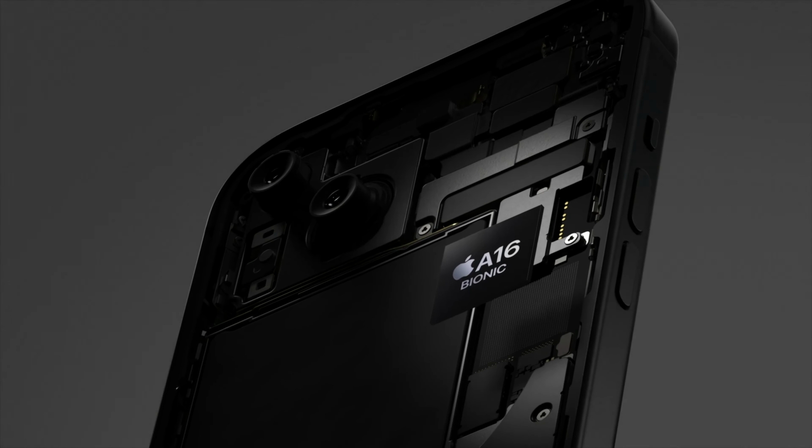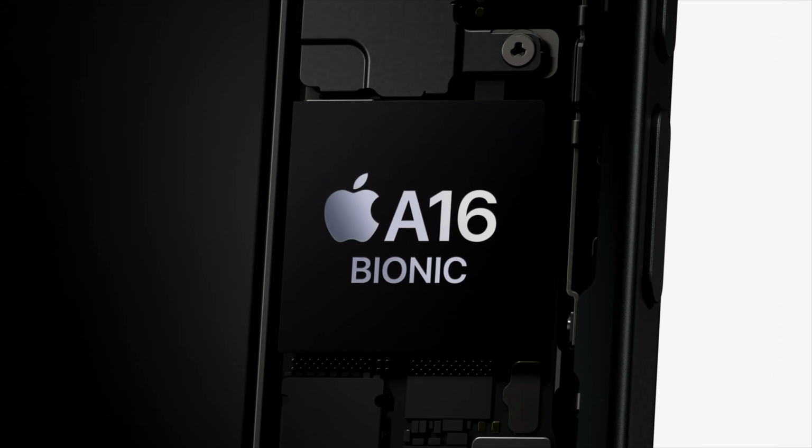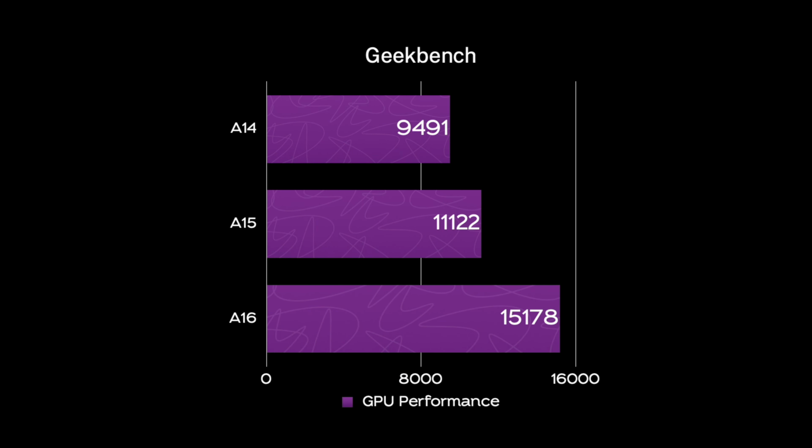Then there's the Apple A16 processor, the previous Pro chip for the iPhone. The A16 processor from the 14 Pro is now in the regular iPhone 15 and it's awesome. No other mobile chips come close. The A16 is 12% faster than the A15 and 35% faster than the A14 in CPU multi-core performance. With graphics, the A16 is 36% faster than the A15 and nearly 60% faster than the A14.